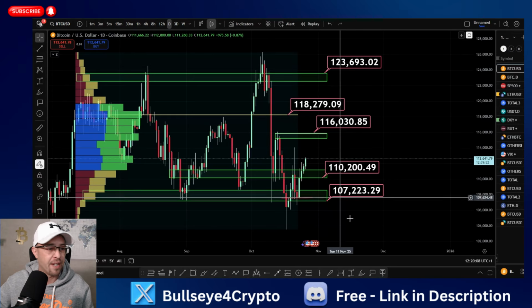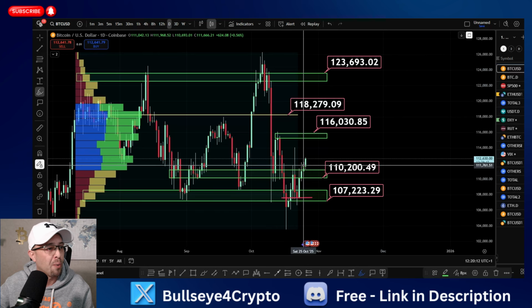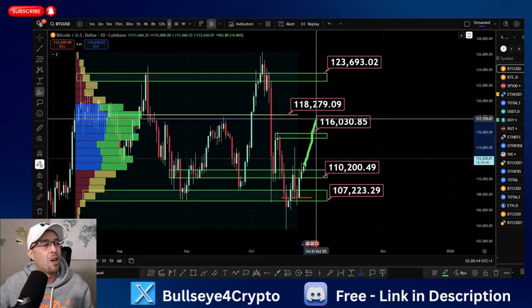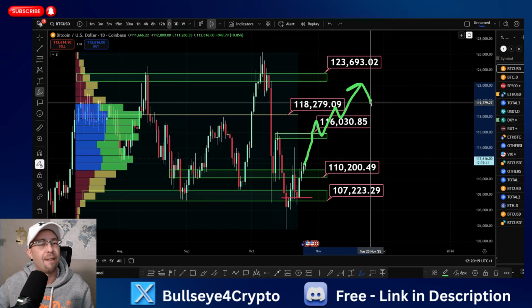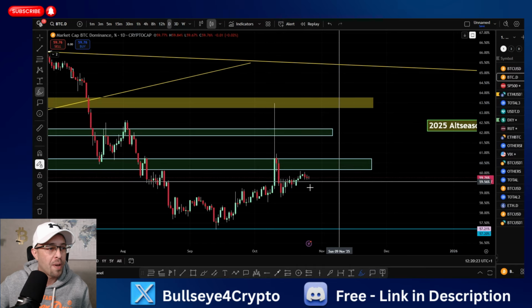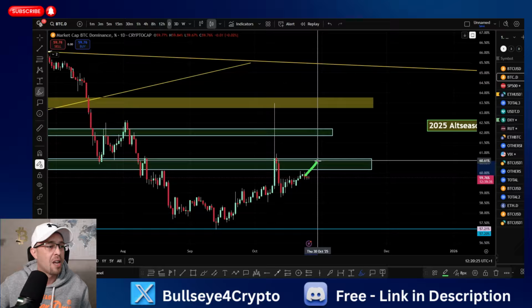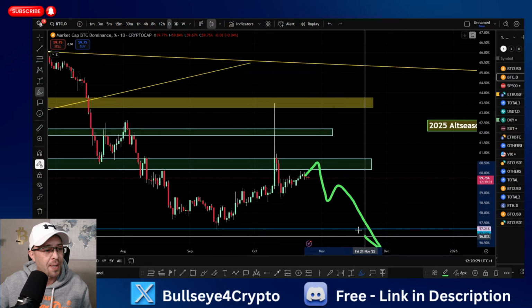Before we break these barriers, let's look at the macro. Ideally, we want Bitcoin to start coming to the top of this channel here. We want it to break 116,000, hold that as support and start pushing up, breaking these resistance barriers as we start banging on the ceiling. As that happens, what we want is a double top here, a rejection on the Bitcoin dominance, and then a big push to the downside.